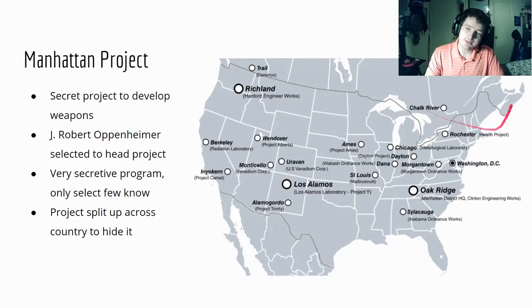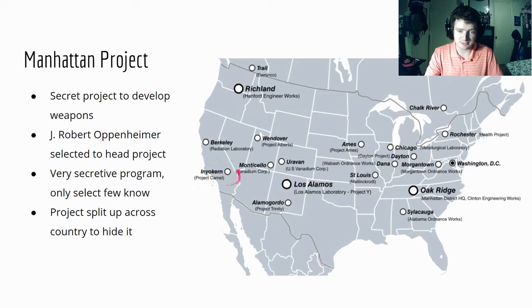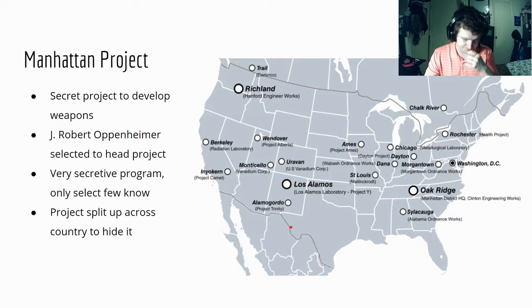And so the project is going to be split up across the country to help keep it secret, because again, if you are just building a little piece here and someone spies on it, they don't necessarily know what's going on in the entire country. Information has to come from all of these locations to put it all together. And so it works out pretty well in keeping the project secret until the end of the war, when it starts to get leaked what's happening.